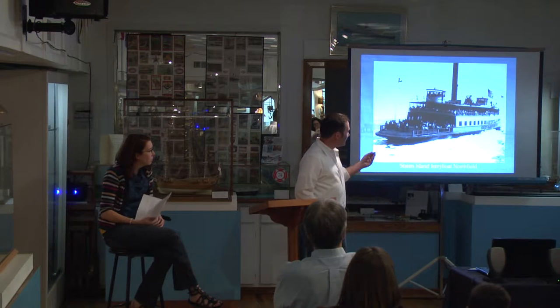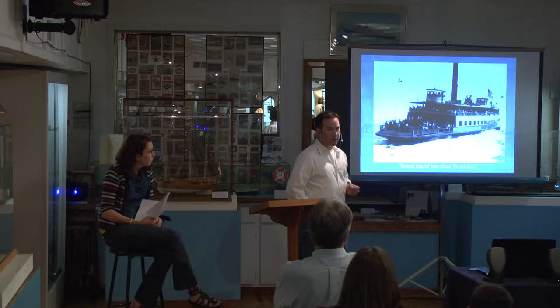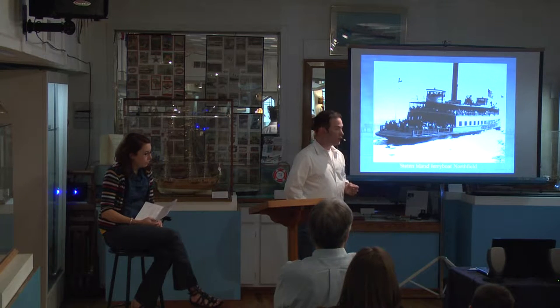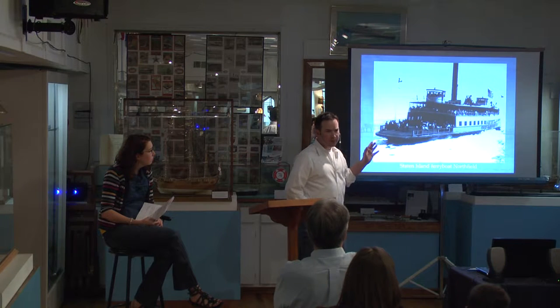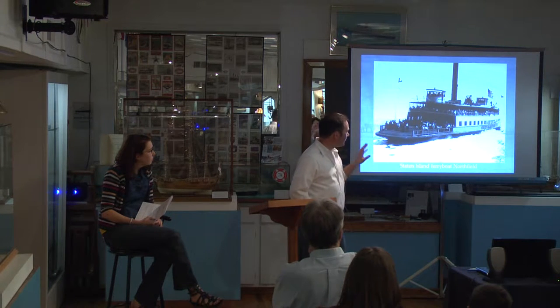But anyway, to start, just to give you a general idea, this is the Northfield. This is a few years after Westfield. Westfield was built in 1861. Northfield, probably about 63, maybe 64, but of a similar design. So this will give you a general idea of what Westfield looked like before her conversion.